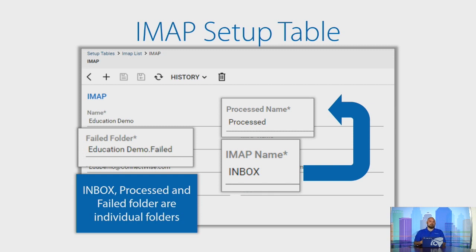Note, the IMAP setup table might not be appropriate for every situation. If you have a very specific situation related to Office 365 emails and an Azure ID account, you will need to go to a different setup table. Other than that, the IMAP setup table is going to be excellent for anything from your Gmails, Outlook, etc.